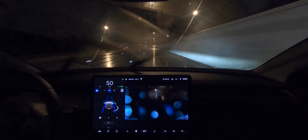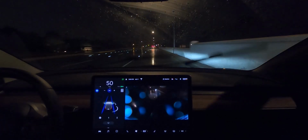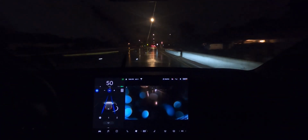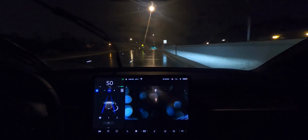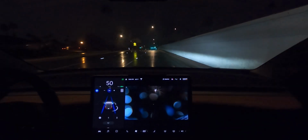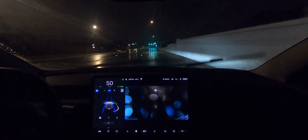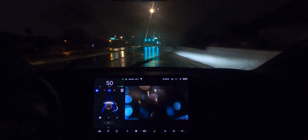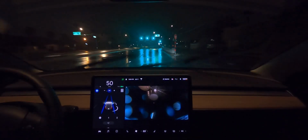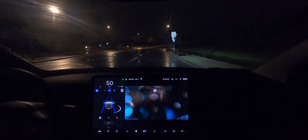The windshield wipers are definitely keeping whatever rain pops up on the windshield off of the cameras. Alright, great. That light turned green before we got to it, so we don't have to take over. Oh, looks like we got some curves coming up ahead. Let's see how well it can do that. I wish it was raining a bit harder right now, but I guess it is what it is. The roads are still wet. Okay, made it through the intersection just fine.